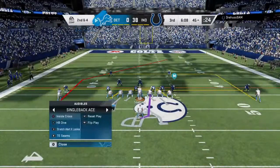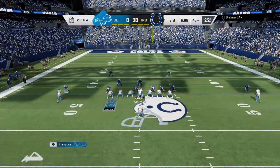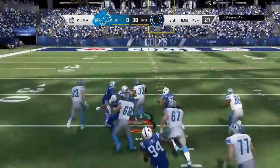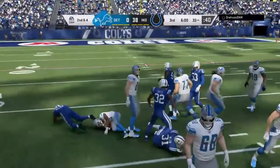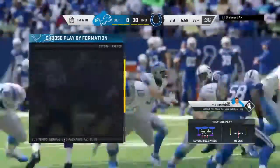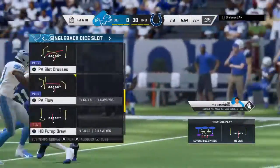6 yards was the pickup on the last completion, so here's 2nd and 4. On the ground, this is Johnson. And he's corralled, but not before getting it inside the 35. They'll get a dozen there, and the Lions have a first down.